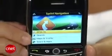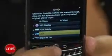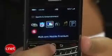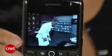Sprint offers a number of its own services on the device, including Sprint Navigation, the Sprint Music Store, Sprint TV, and its NFL and NASCAR apps. I used Sprint Navigation with the Tour's built-in GPS, and it always got me to my destination. It did a good job of tracking my location as well. I was also impressed with the smooth streaming of Sprint TV. Usually I'm getting a choppy or blurry picture, but it flowed really smoothly on the Tour.